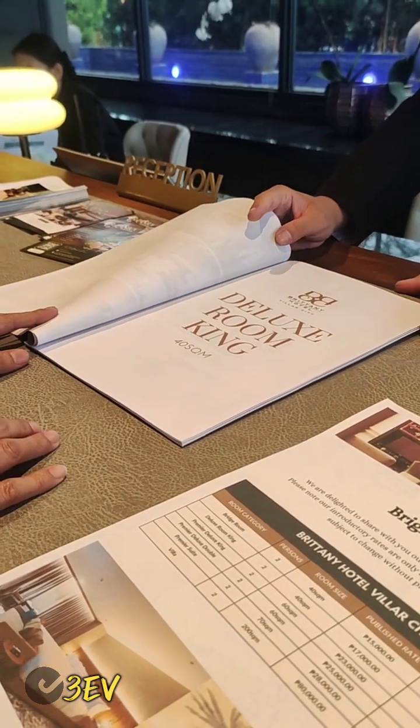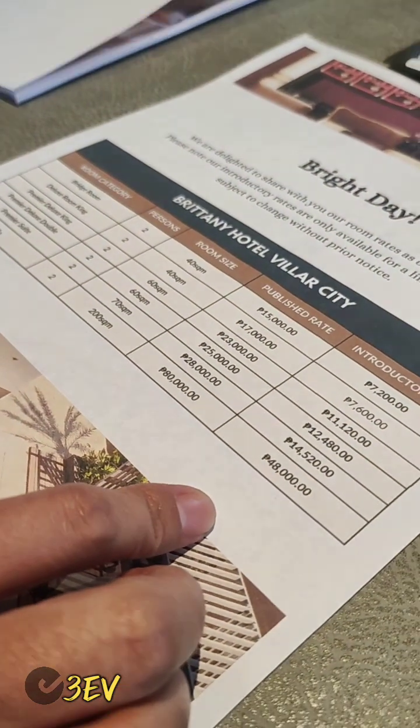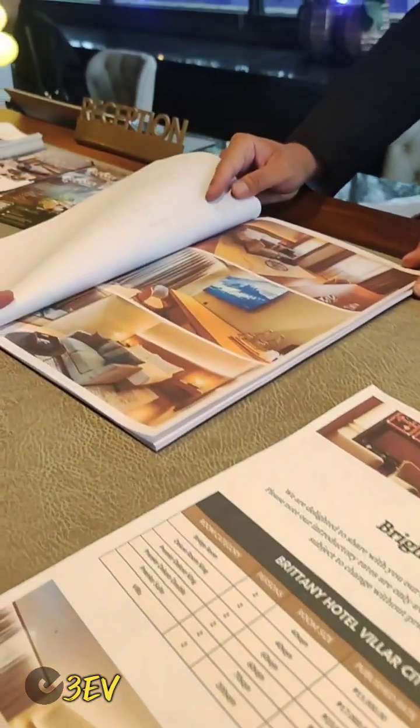Which is the deluxe room king, which is also 40 square meters, ma'am, which is 7,600 for an overnight stay. This one naman po has one king size bed inside there.